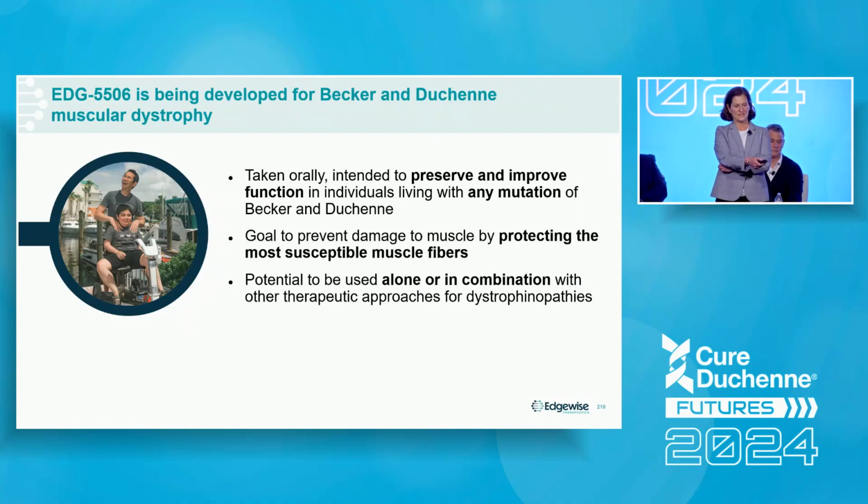So just in summary, it's taken orally. I think I said that. We're trying to preserve against that muscle contraction injury, and it's for anybody living with any mutation for Becker and Duchenne. We want to protect those susceptible muscle fibers, and there's a potential for it to be used alone or in combination.